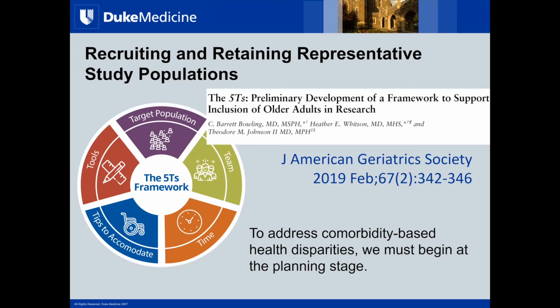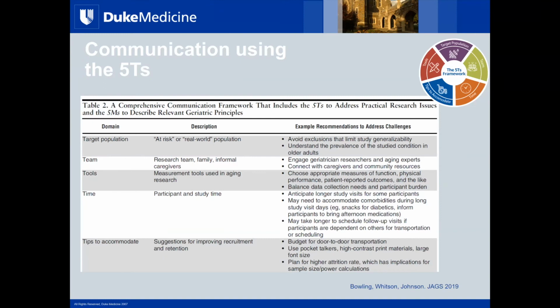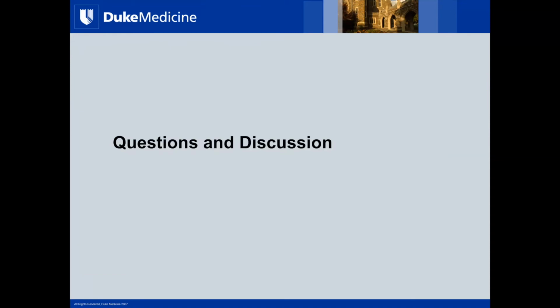And this just drills down into some of the examples under each of what we call the 5 T's, in specific ways. For example, if people are required to come in for a certain set of studies, considering that if people have high morbidity burden or perhaps vision impairment and cognitive impairment, providing the option of door-to-door transportation through a car service might be the sort of thing that would really increase representation rates of this group. So I will stop there and take any questions.